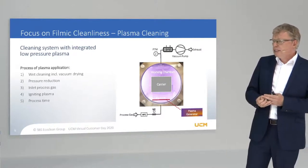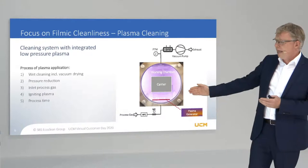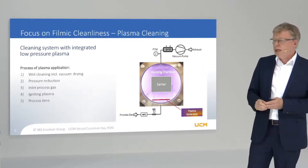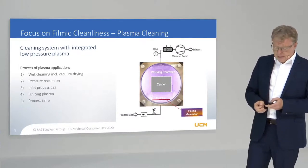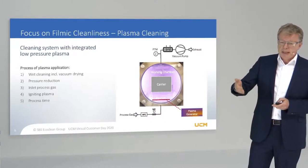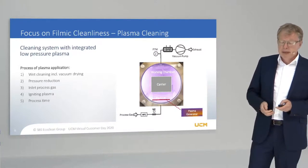The big advantage is what we need for this. You see it here on the picture. It's not a lot. We need the electrodes. We need some equipment for flooding the chamber, etc. And we need a very, very good vacuum technology. But it is an additional step that doesn't cost you a lot of additional time, just 1 or 2 minutes, and afterwards you can have the parts cleaned by the plasma.